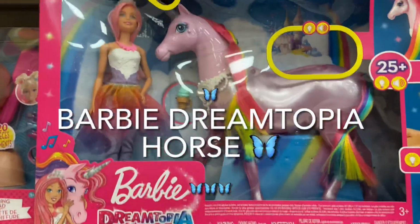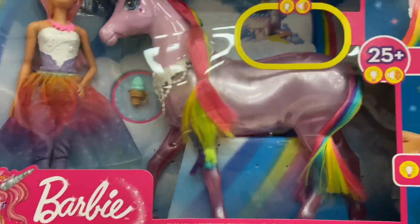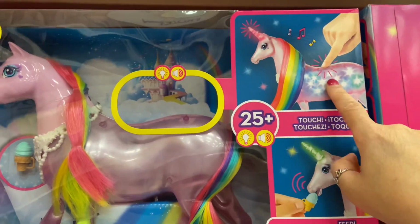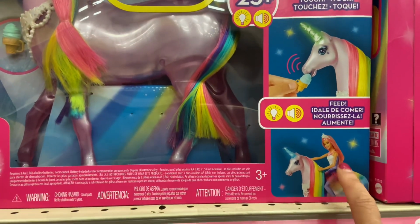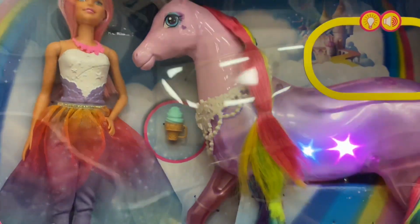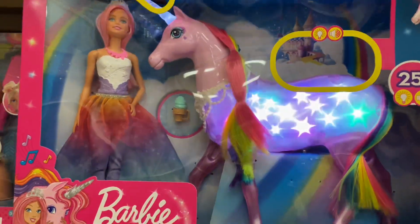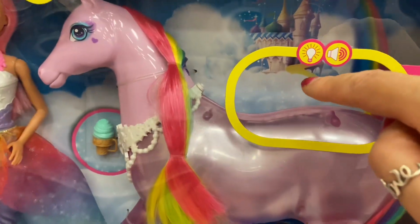Wow. Okay, here's another one. Now here's this horse. It's called Barbie's Dreamtopia. So it says that you hit the back and it eats ice cream and you can ride it. Let's check it out now. So, wow. So all you do is you have to just touch it here.